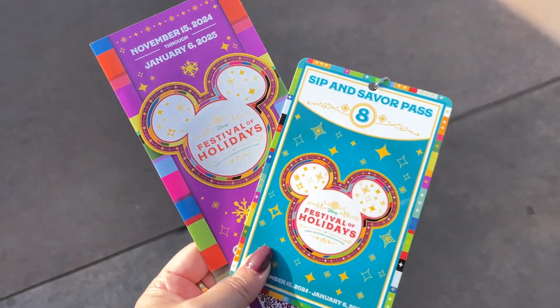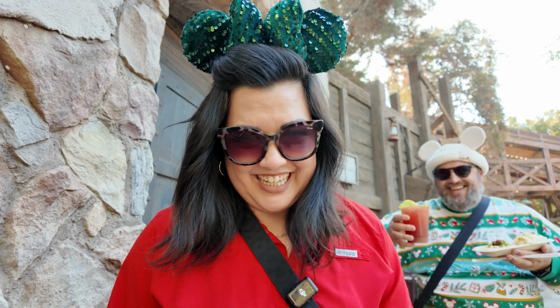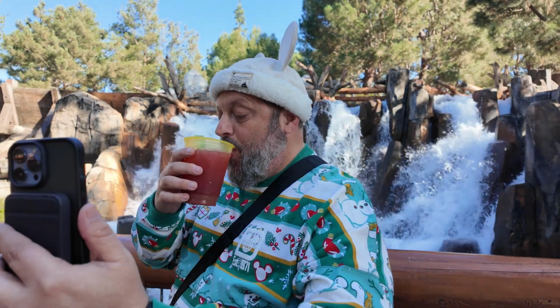It's the Festival of Holidays at Disney's California Adventure, and we're here to use 8 Sip and Savor allotments today. Join us as we discover some new favorites and some bad bites.